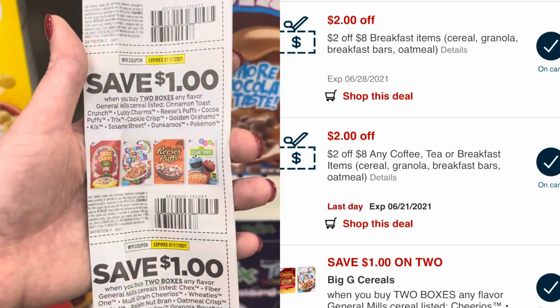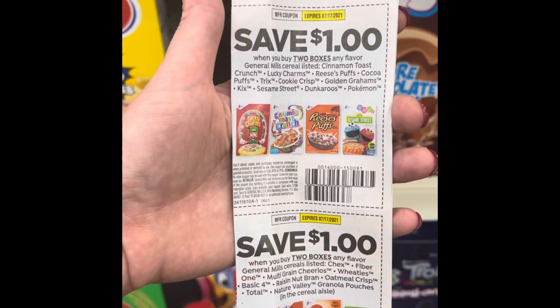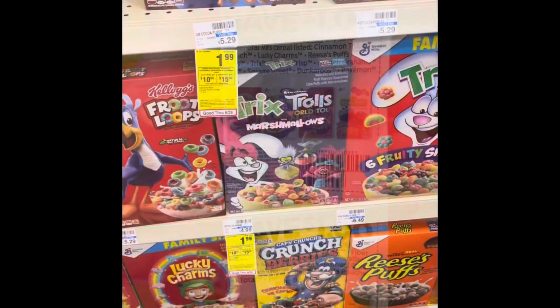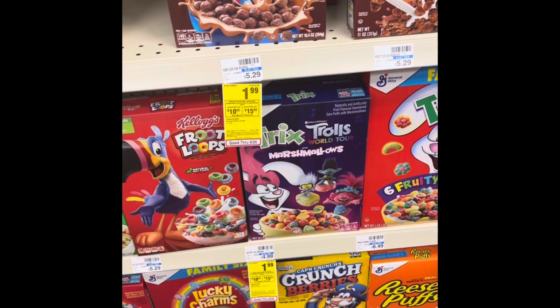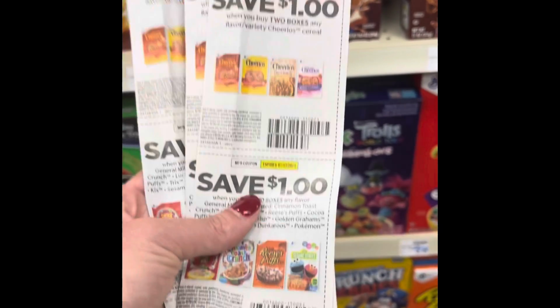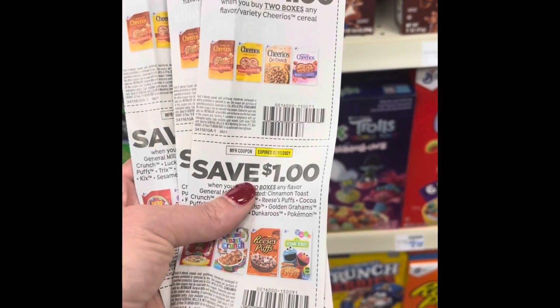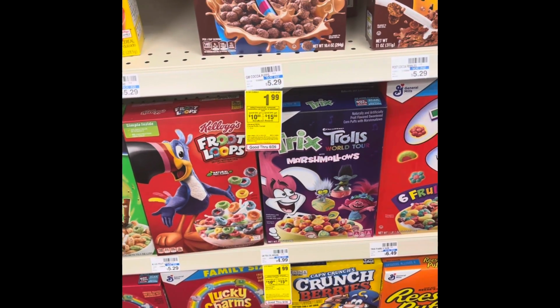And there's also a $1 coupon that came out on 2 boxes of cereal. So there's a $1 off on 2 boxes of cereal on your app, a manufacturer coupon, that you can use if you don't have this one. But I'm going to get 6 boxes of cereal using 3 of these coupons. So it's going to be $1.49 something, whatever, for a box of cereal.